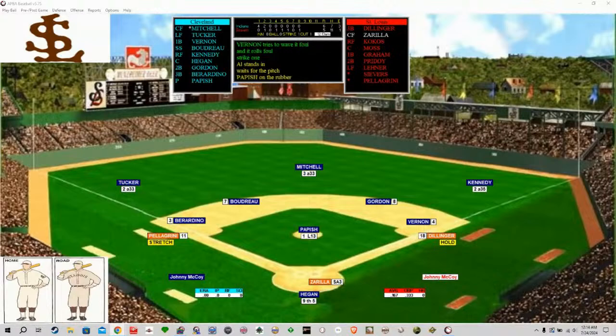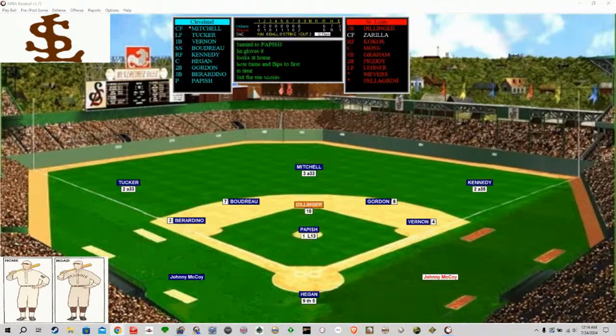Papis on the rubber. Hegan set. Zorilla squares. Pellegrini charges down the line. Mounted to Papis. He gloves it. Looks at home. Now turns and flips to first. In time. But the run scores. And the Browns have tied this game. That gives Zorilla 5 RBI on the season.